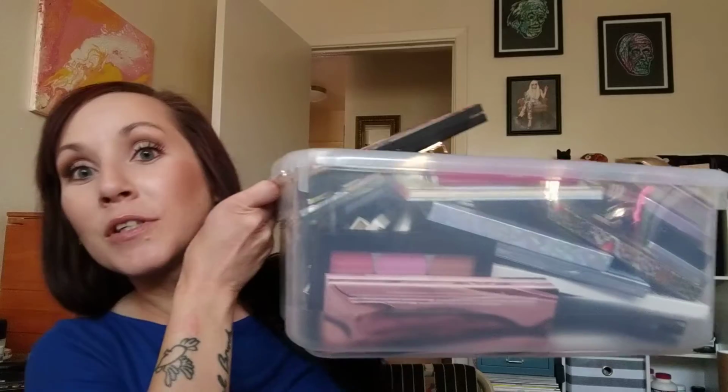Look what I found! I found a whole freaking tub. So we're going to go through these. I know a lot of them I am going to keep because I really love face palettes, but I know there's got to be some in here that I don't really care to keep or want to get rid of.